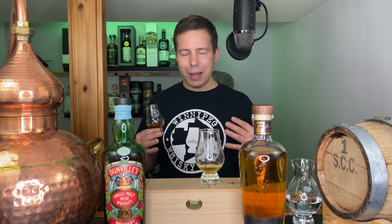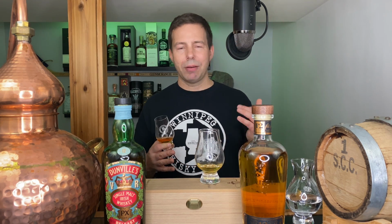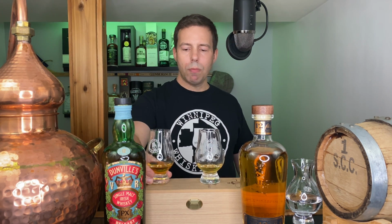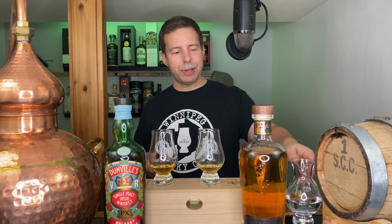The finish is especially very Irish single malt-esque. We've got the green herbal. We have that foresty type of a walk in the forest flavor that just gets in your mouth. Long, complex finish.